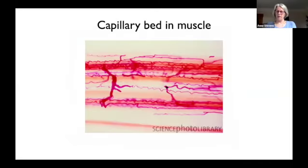Yeah, this is a real life capillary bed. This is the arteries at the very, very finest, thinnest size, where they go from being an artery to becoming a venule, a vein, and then return back up to the heart again. But this is how the blood supplies muscle fibers with blood.